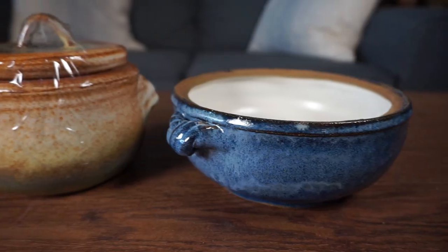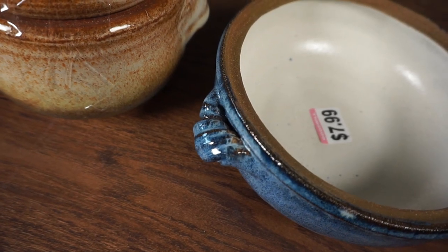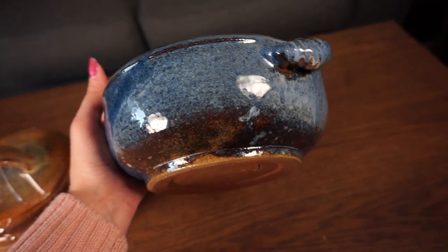So I loved this piece. And because it is a really nice hefty ceramic, I was willing to pay a little bit more for it. I paid $7.99 for this one right here, but it's just so cute. I also wanted to pick up this one too. Must be by the same artist. It is signed on the bottom right here, $7.99.